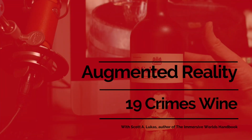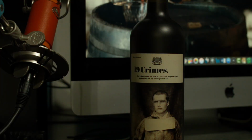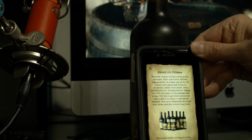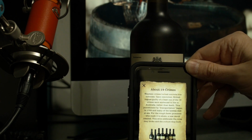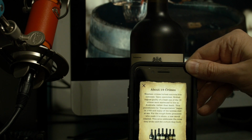Today I'm doing something a little bit different. I'm looking at a bottle of wine, and it's not just any bottle of wine. It is 19 Crimes. And if you know about 19 Crimes, they have introduced a pretty innovative app. And one of the things I talk about in the Immersive Worlds Handbook is the growth of augmented reality. And certainly when I wrote the handbook, augmented reality wasn't necessarily as developed as it is today.